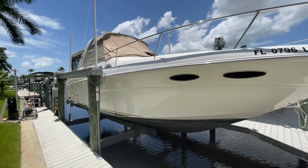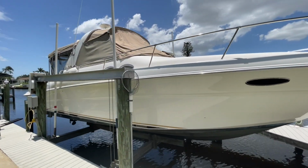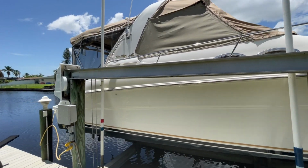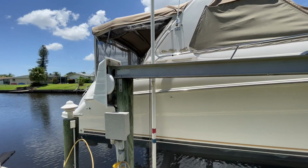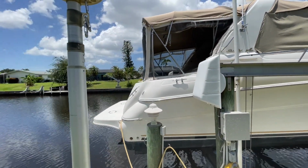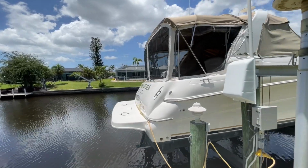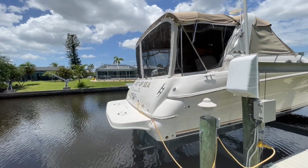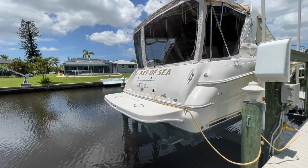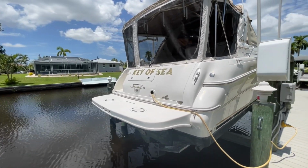As we come around the starboard side here, sounds like we actually have some garbage trucks in the background, so if you can hear that, I apologize. But all enclosed in the back, netting to keep all the bugs out. Really, really nice boat. And her name is the Key of the Sea.